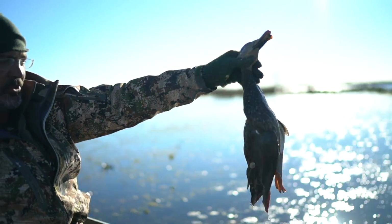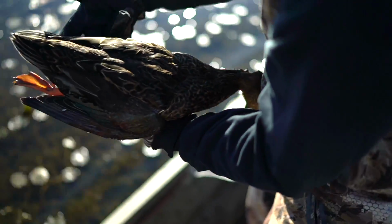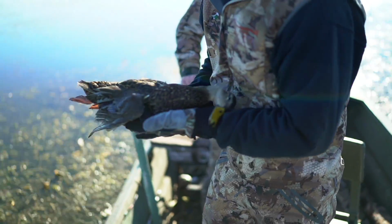Definitely got the drake. That's a pretty good one, man. Yeah, he's full color too. Oh yeah, look at him, how big his back feathers are. That might be the one for me.